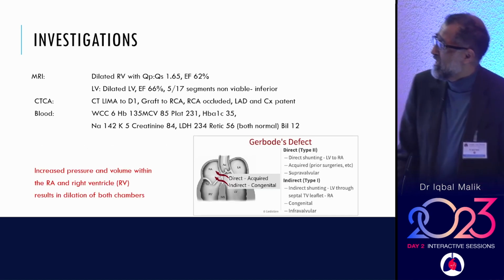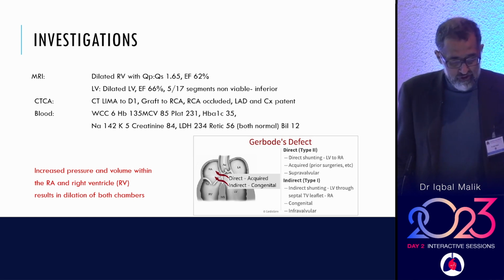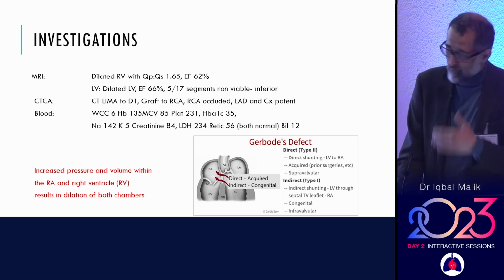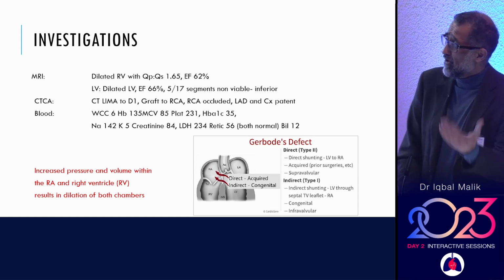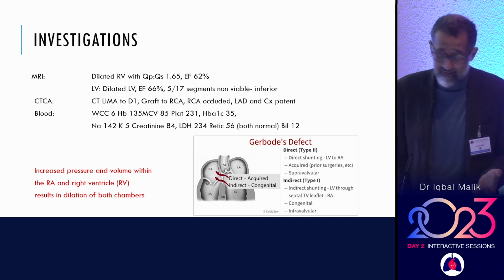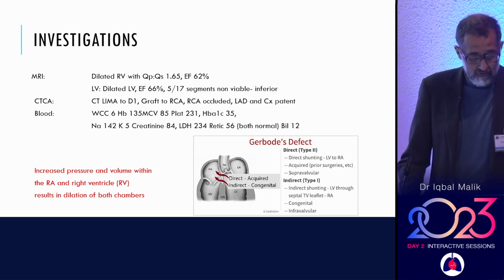So what he has is an acquired Gerbode defect. The MRI shows that there's a 1.6 to 1 shunt, if you believe that 1.5 is where it becomes relevant. But actually, if it was an ASD in a youngish patient, and the RV is dilated and the RA is dilated, then even a shunt less than 1.5 to 1, you might well consider closing. Certainly if you were 25, I'd close that ASD for sure, because over time, the shunt was likely to increase and the RV is already dilated.